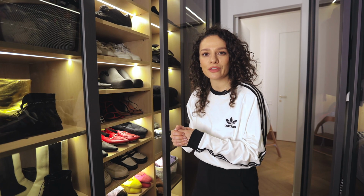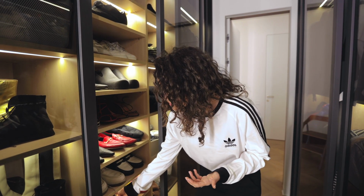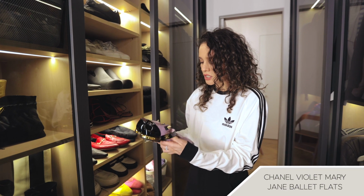For me personally, someone can have like 100 of them, so I don't feel like this is a lot for most people, but I feel like that's a lot for me. And I keep going for them, I keep buying them because I love them. They're such a statement piece. And the next piece I'll show you are these Chanel shoes.